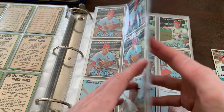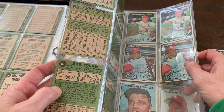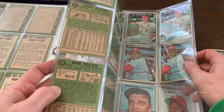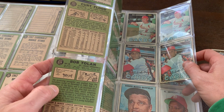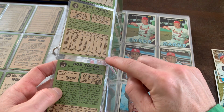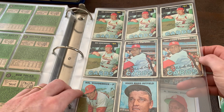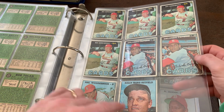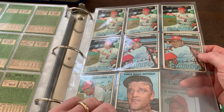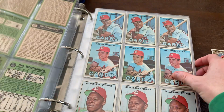Guess Curt Flood must have had a pretty decent year, or somewhat decent year. I don't know. No, not really. He definitely had a lot of hits. I mean, his average is right around 300. But that year he didn't have a great year. Orlando Cepeda, right? He's a big name for them. Roger Maris here towards the tail end of his career. Looks like there's something all on the surface of the card, though. Yeah, I can feel that. There's something on that card.